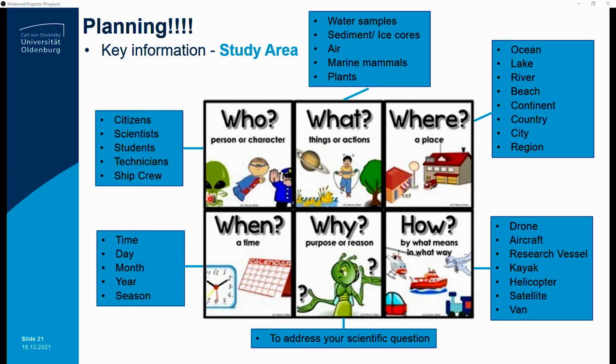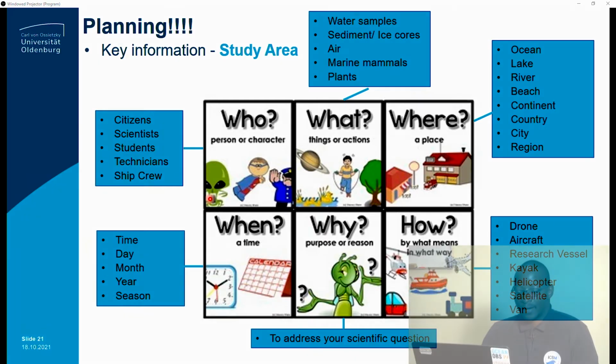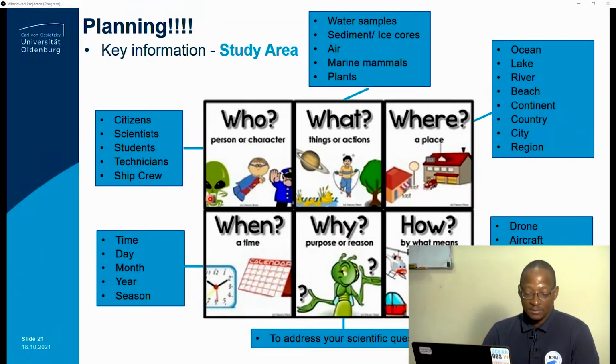And then, of course, you have the question of who. You have citizens. Citizens can help you do science. You can have scientists, students, technicians, and ship crew. And then you have to plan the dates, the time of year you want to do things. Maybe you want to do a seasonal study. You want to see what is happening in summer. Is it the same as what is happening in winter? If you have a region where you have different seasons.